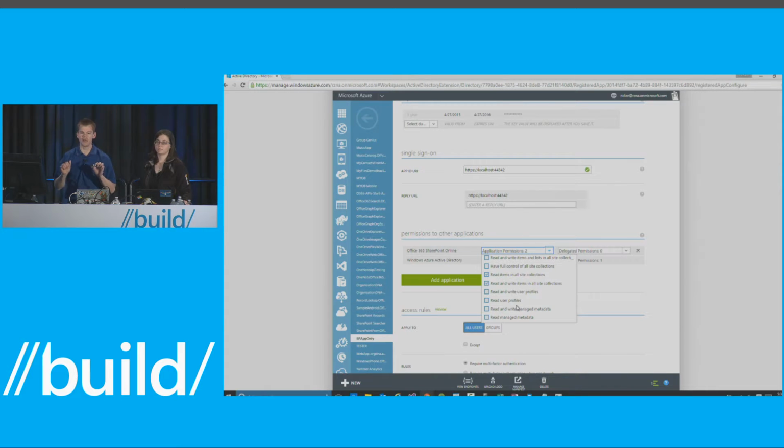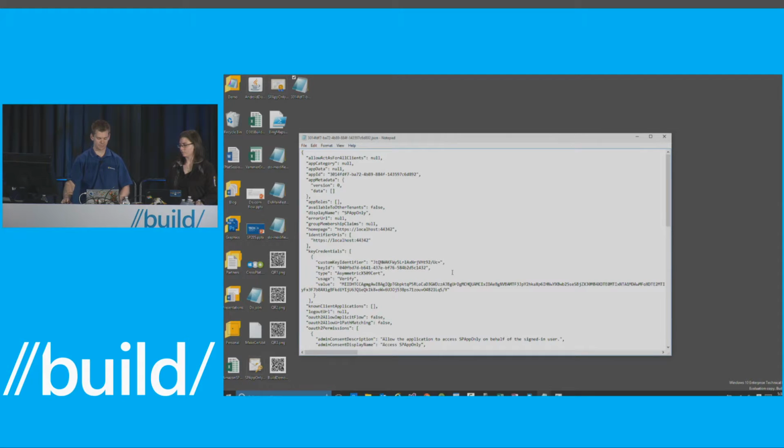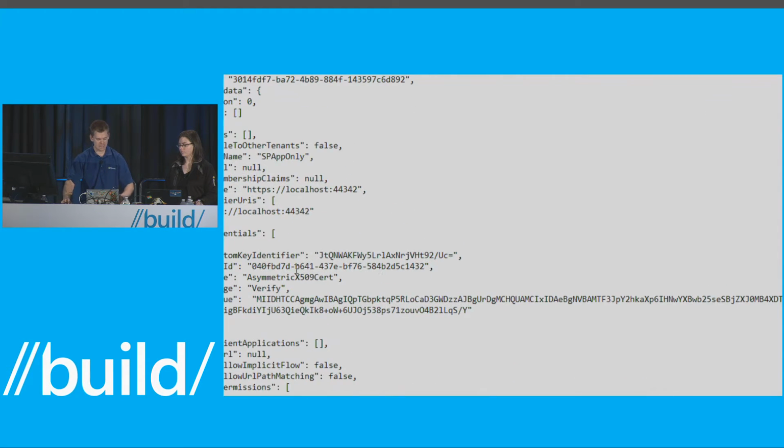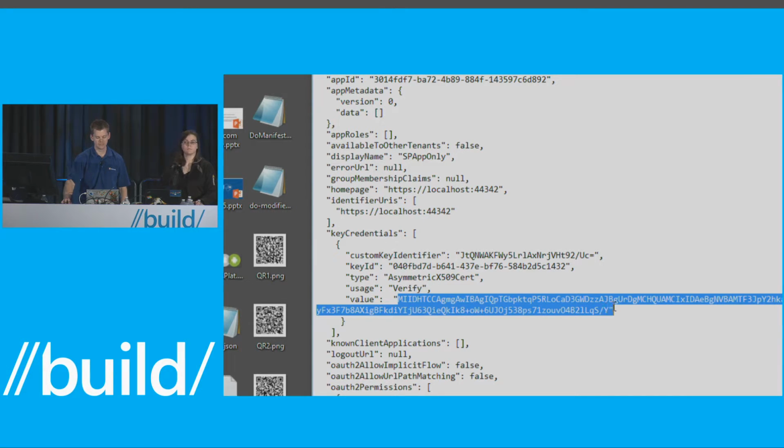What's cool is, if you've worked with SharePoint in the past, you knew that you could do an app-only call with ACS. This is way more secure in my opinion because it's actually going to make the communication with a certificate. So once I specify this, I actually have to download my manifest, and this is an example of an Azure manifest. And what you'll see is I actually have to put in a base64 encoded certificate. This is actually the public key of a certificate that I'm putting out inside of Azure.